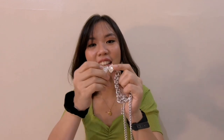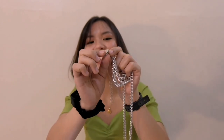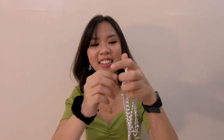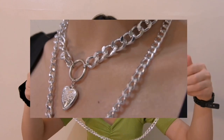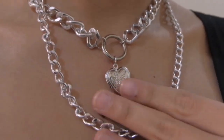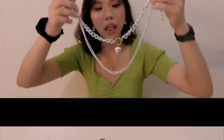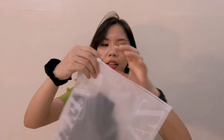Ooh! Wow! Ngayon ko lang siya napansin. Pwede siyang lagyan ng something sa loob. That is so cute! But it is really big. Lightweight lang talaga tong necklace na to. Diba dahil chains, you're expecting na medyo mabigat. But it's not. So next na binili ko is this one.